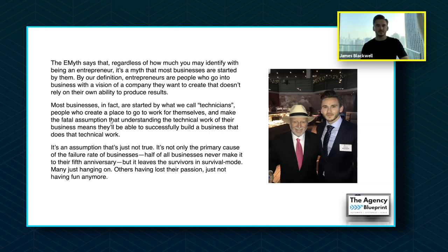By our definition, entrepreneurs are people who go into business with a vision of a company they want to create that doesn't rely on their own ability to produce results. Now, most businesses, in fact, are started by what we call technicians, people who create a place to go to work for themselves and make the fatal assumption that understanding the technical work of their business means they'll be able to successfully build a business that does that technical work. But that's just an assumption, and that's just not true, because it's not only the primary cause of failure rate of businesses, because it's just solely reliant on you.